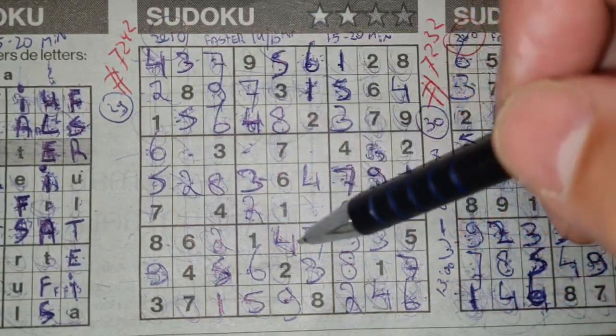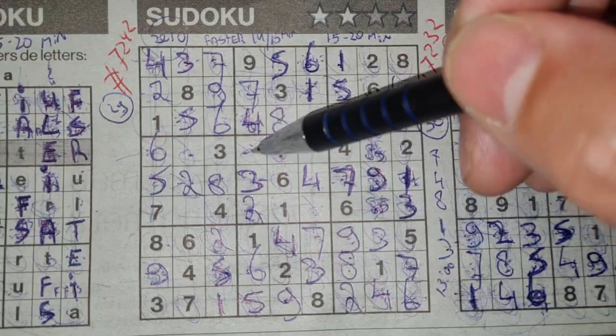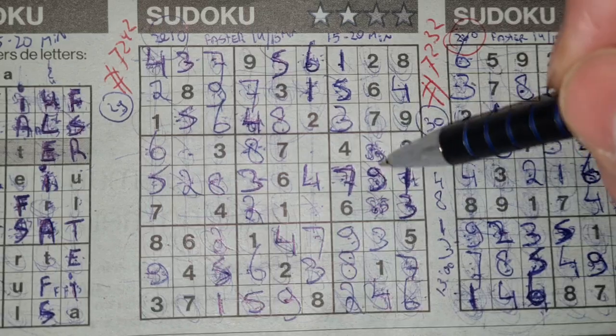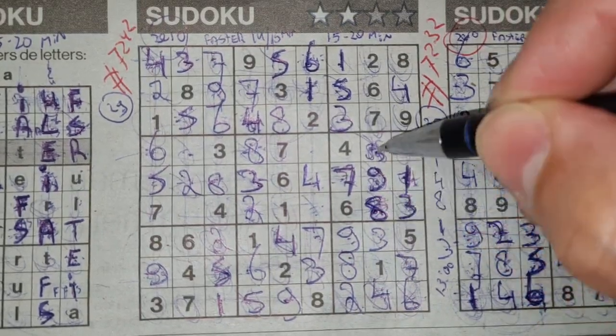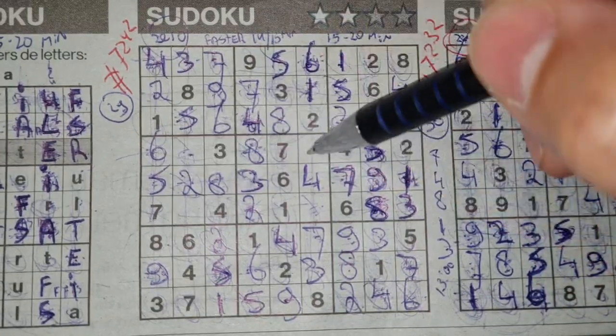1 box left in this column for the numbers 1, 2, 3, 4, 5, 6, 7, the 8 is missing. 8 and a 9, 8 and a 5. We have an 8 in this row, no 8 there, 8 should be here, 5 goes there.